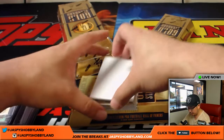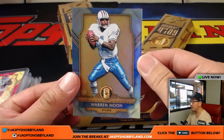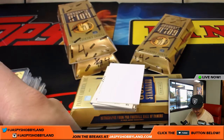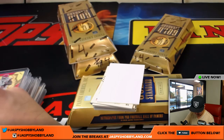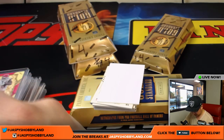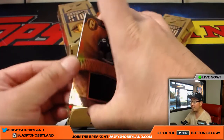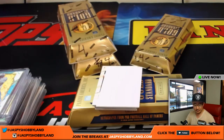Tyreek Hill, base card for the Chiefs and Jeff Dorlach. Warren Moon out of 49. That goes to the Titans. Ed with the Titans. Alvin Kamara, newly minted relic, 74 out of 199. That goes to the Saints, Riley Card Collector.